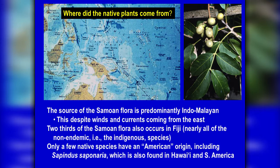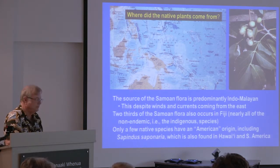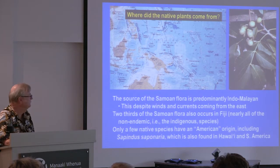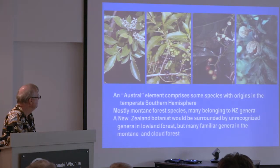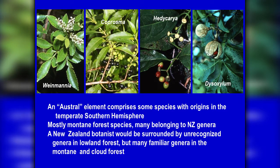There's an interesting one, Sapindus. There's a native South American species. It's native to Hawaii. It could be Vidiensis, I'm not sure. It's the genus. Apparently came from South America. There's also an austral element comprised of species with origins in the southern hemisphere. These are mostly montane species. So if you knew the New Zealand flora very well, if you were in lowland rainforest, you wouldn't recognize many of the plants. You might get the families, but you wouldn't get the genera even. If you end up on the top of Savai'i, you would be right at home. Most of the trees up there have analogs in New Zealand.